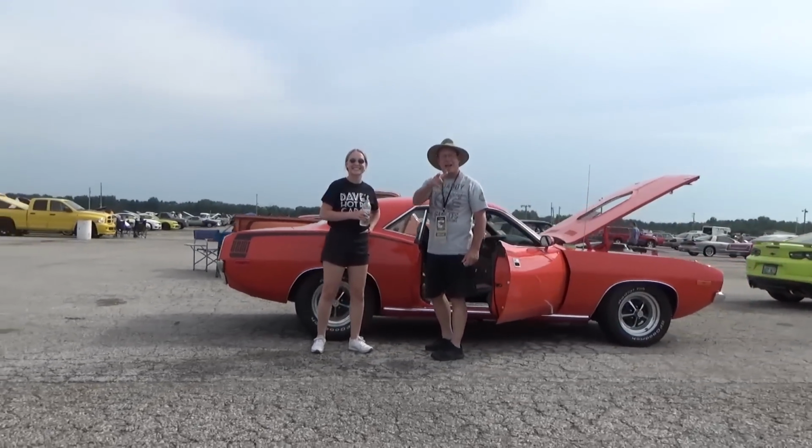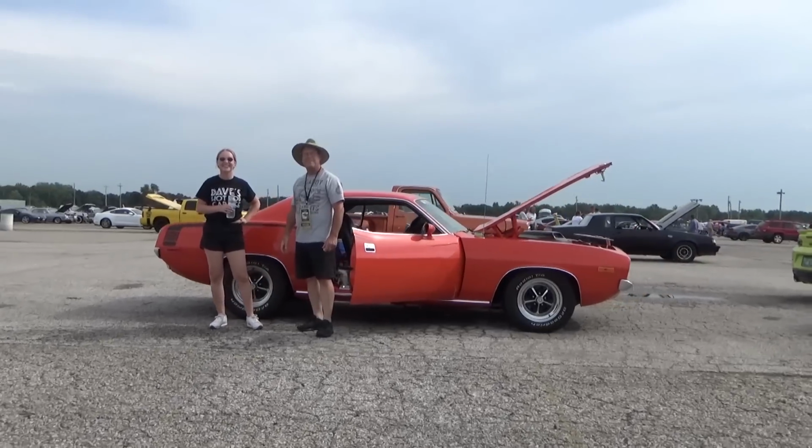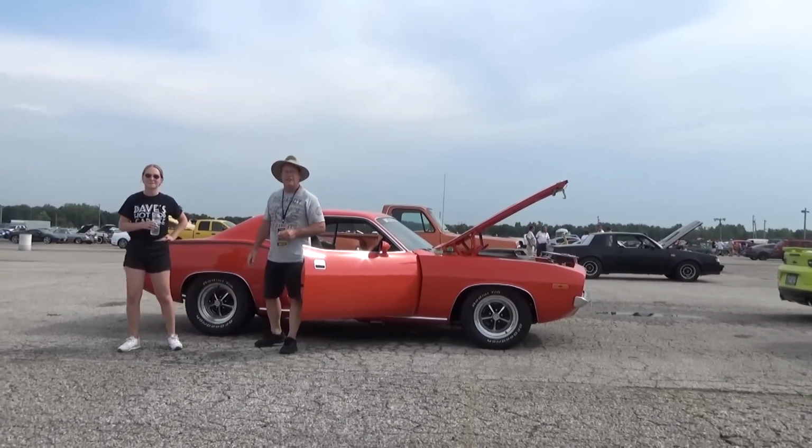I'm working on one at my shop right now. A 79 AMX? Really? Not an AMX, it's a Spirit. Yeah.